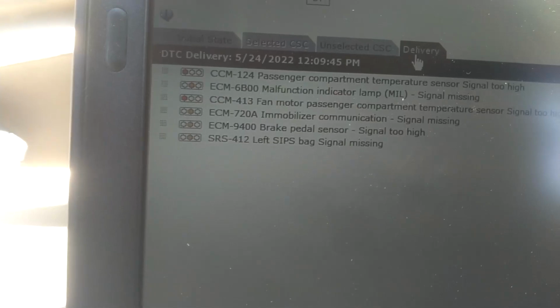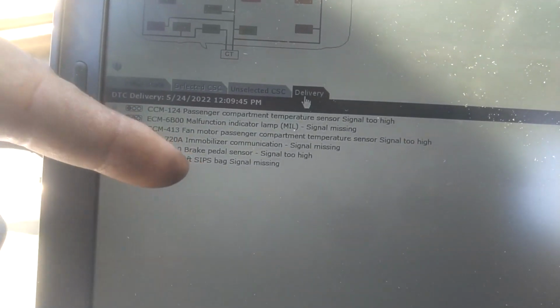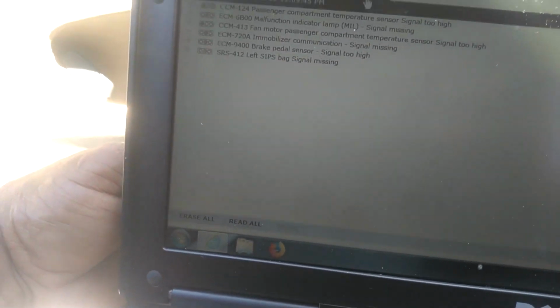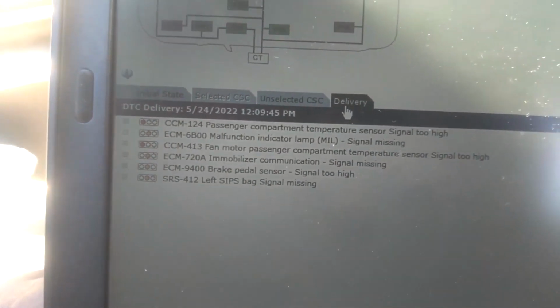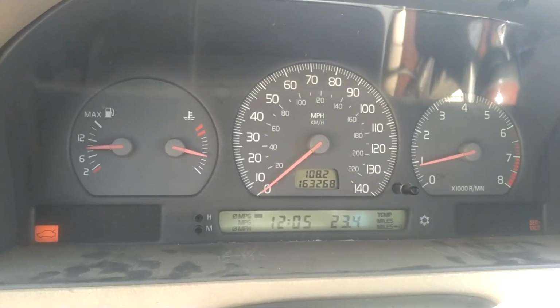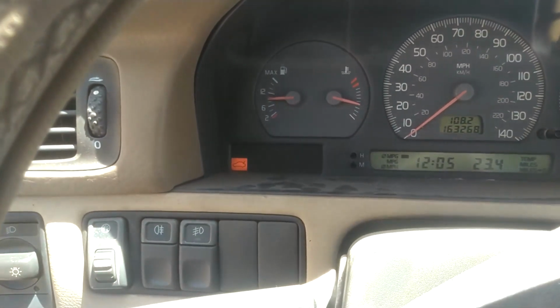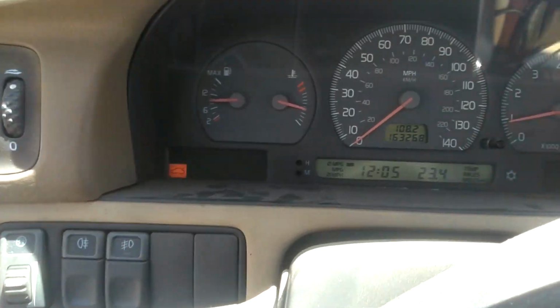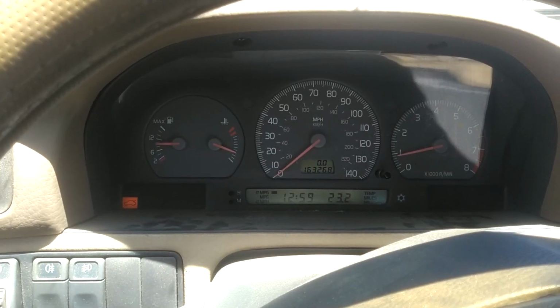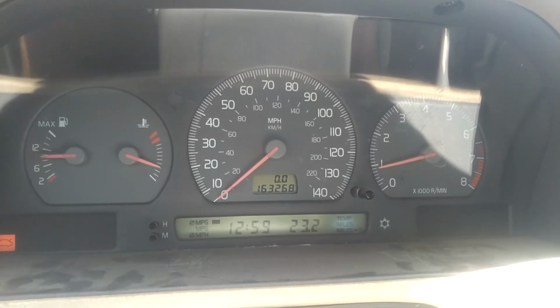So this is what we got here. Immobilizer communication issue there, and a left SIPS airbag signal missing. I think that's because they put a seat in here that doesn't go in the car, so the seat airbag is missing. That's my guess. Let me go ahead and see if I can clear these codes. Well, it cleared all the codes except for my trunk open warning light. Let it idle for 20 seconds and rescan it, see if anything comes back. Look at there, party people. Other than thinking the trunk is open, this car has a clean bill of health.